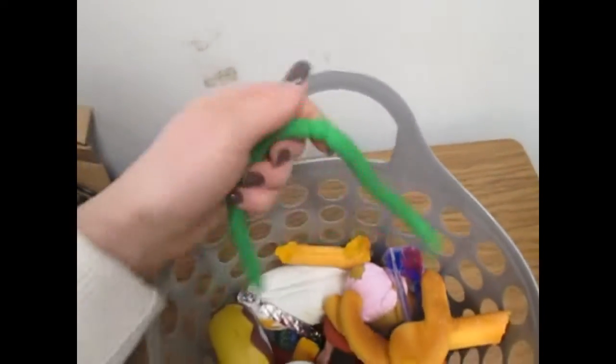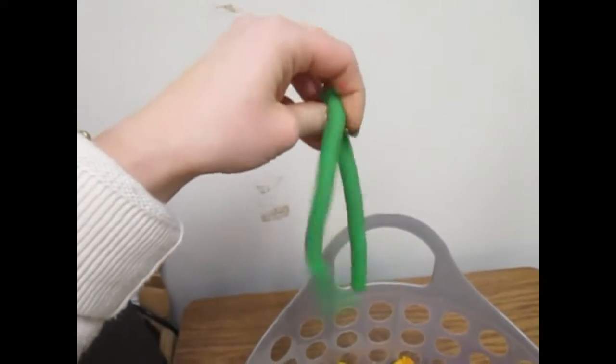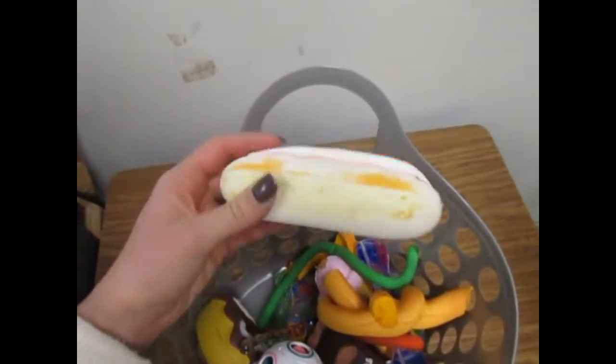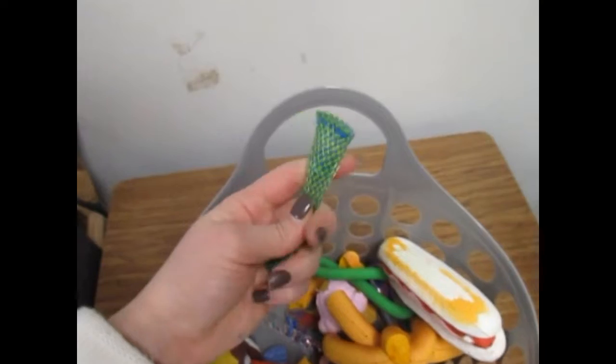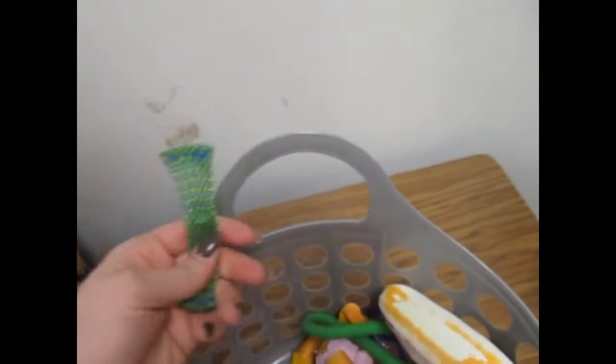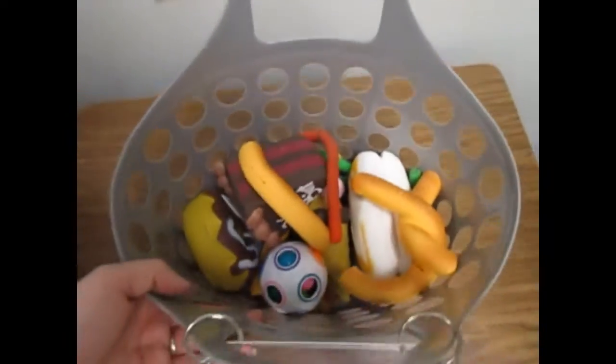What else is in here? These stretchy things I thought would be a good idea, but the kids actually whip each other with these, so I might have to take those out. A hot dog. And then these little things just have a marble in them, and they can move it back and forth to calm down. So yeah, that's about it.